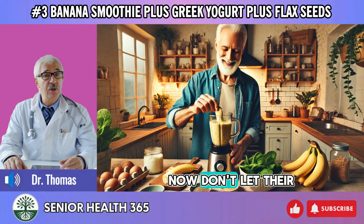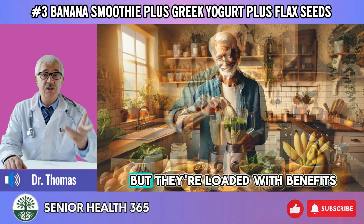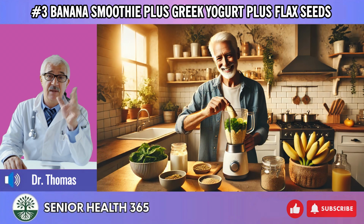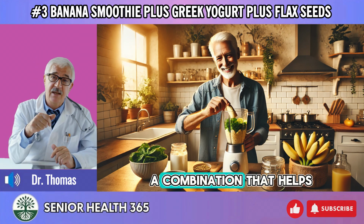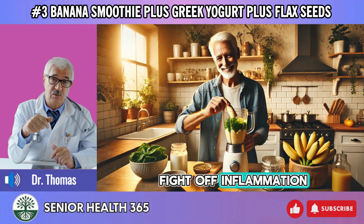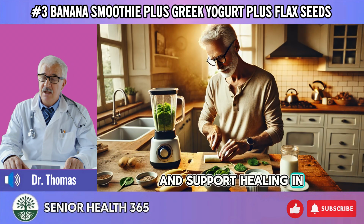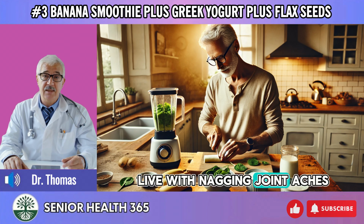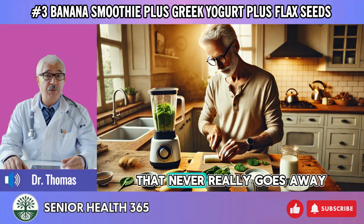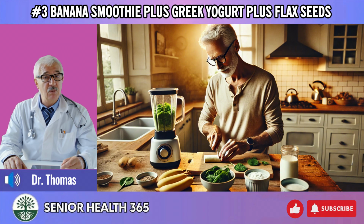Now, don't let their size fool you. Flax seeds are tiny, but they're loaded with benefits. They're rich in omega-3s, lignans, and fiber, a combination that helps fight off inflammation, regulate hormones, and support healing in your muscles and joints. For older adults who live with nagging joint aches or that deep tissue soreness that never really goes away, these nutrients make a difference.